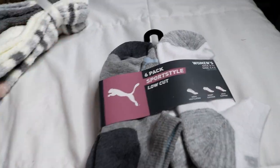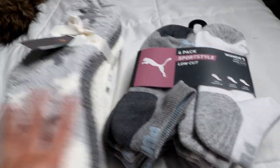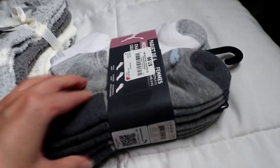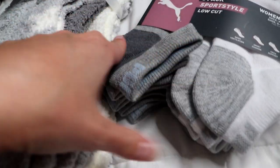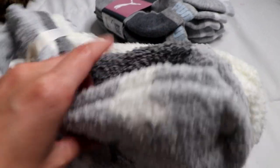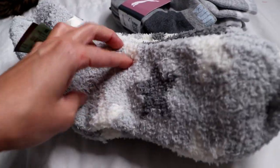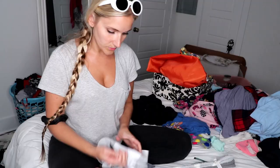So I wanted to show y'all really quick these cute little socks that Alan got me the other day before I take them out of the packaging and put them in my drawer. Aren't these adorable? So these are Puma socks. They're white and gray, and then a pack of dark gray and light gray with baby blue details. And then he got me these soft, squishy, cuddly socks. Got some gray striped, some cream gray, and then these ones are super cute. They're light gray and they have stars all over them.